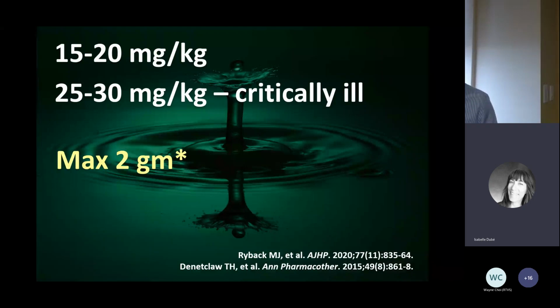And in the critically ill patients, these guidelines recommend that you stretch that dose to what we saw in that study earlier, up to 30. At my hospital, we tend to cap our doses at 2 grams. If they need more after that, we can figure out supplemental dosing later, but we max at 2 grams, largely because it takes a while for vancomycin to infuse, and you're going to be taking up a line for multiple hours the higher the dose that you give. So we break it up.